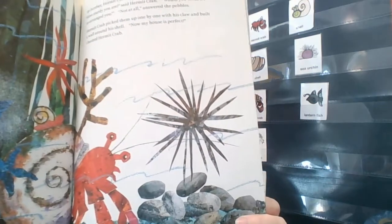In October, hermit crab approached a pile of smooth pebbles. Pebbles are rocks. How sturdy you are, said hermit crab. Would you mind if I rearranged you? Not at all, said the pebbles. Hermit crab picked them up one by one with his claw and built a wall around his house. Now my house is perfect, thought hermit crab.